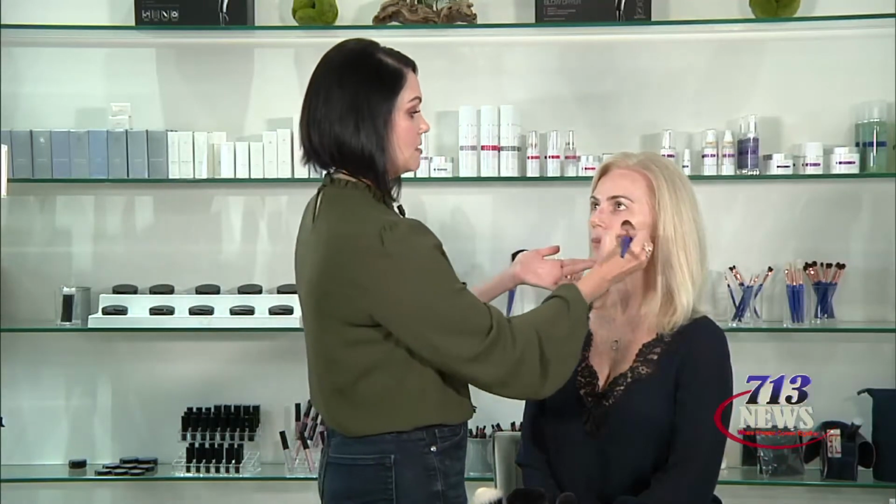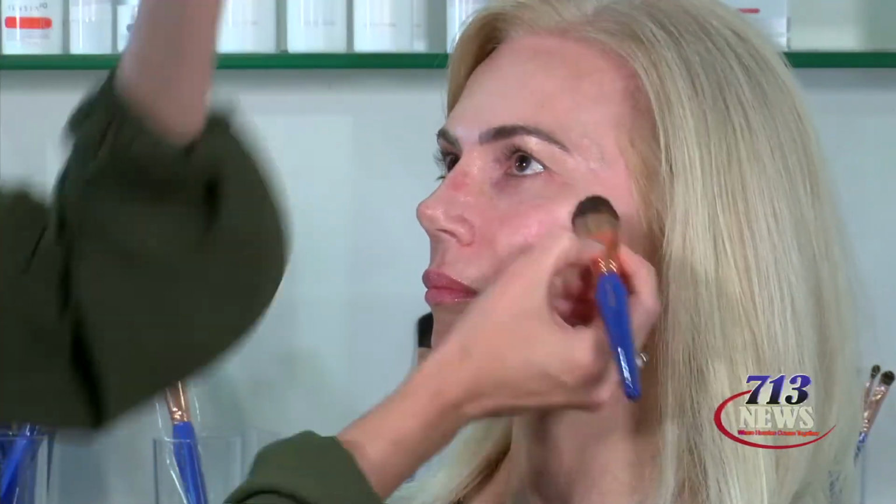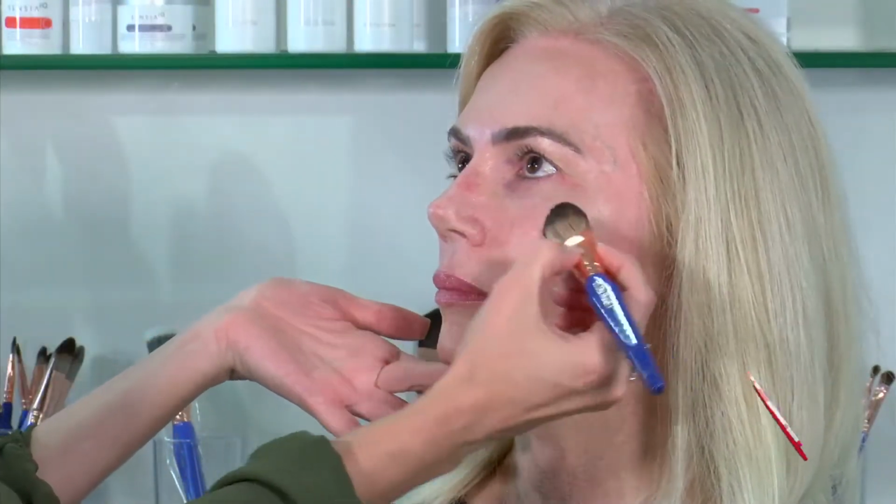Sometimes foundation can sit a little patchy if you're not well hydrated or exfoliated. So this does help quite a bit. I especially like it on the outer edge of the eyes where we get those fine lines. That way when we smile and we laugh, it just doesn't seem to crinkle as much.